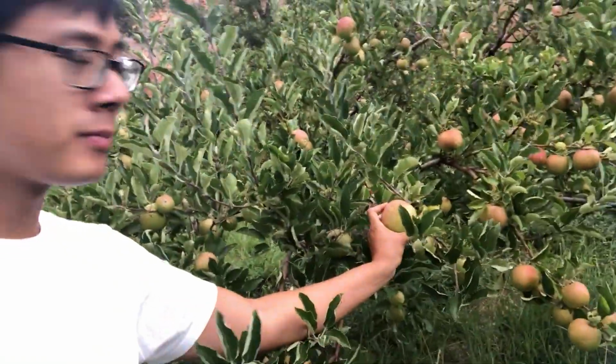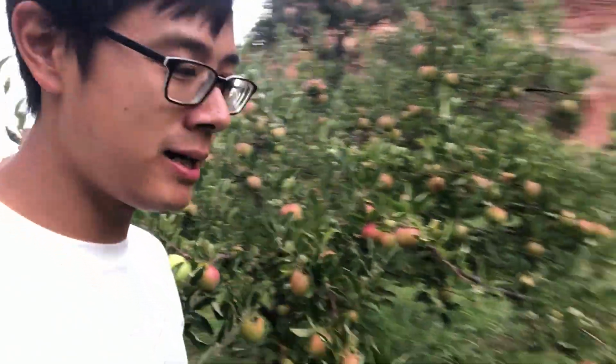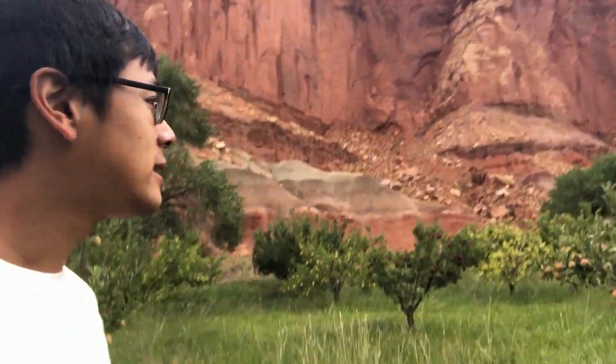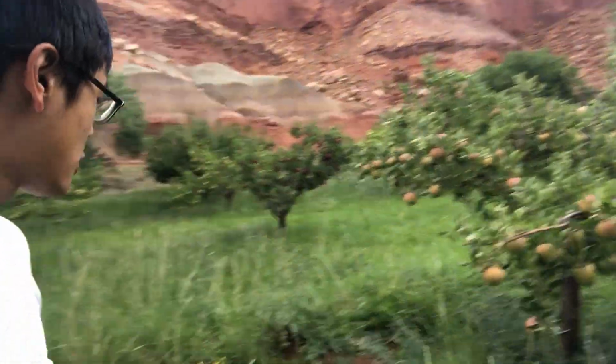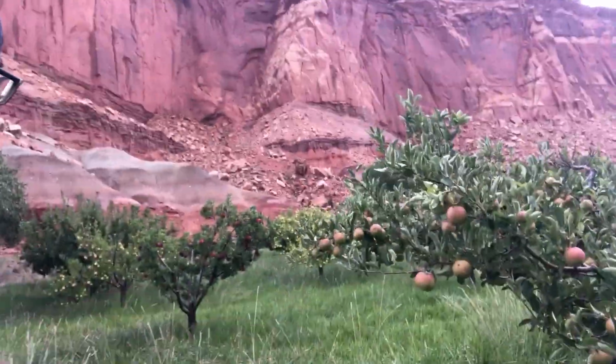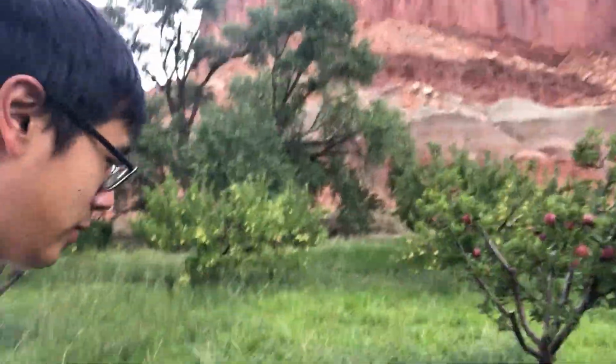I know y'all are waiting for me to just try one and bite into it. I gotta choose a good one though. Look at the different flavors. That one's more greenish. Those are bright red, like plums almost. Ooh, I almost tripped there.